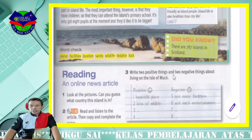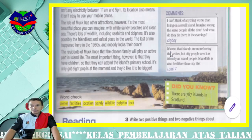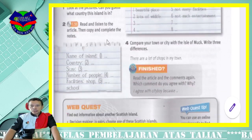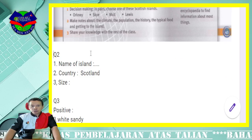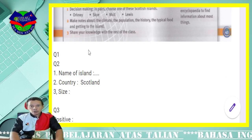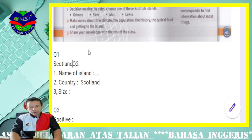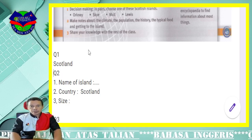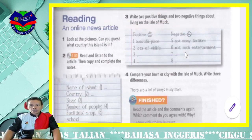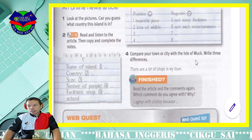And then you also have to answer question 1. So you put here question 1. The answer for question 1 is Scotland, the name of the country where the island is in. Okay, question 4. Compare your town or city with the Isles of Muck.